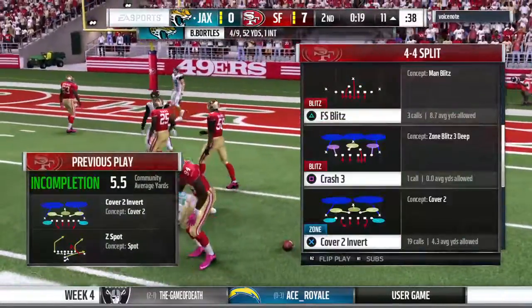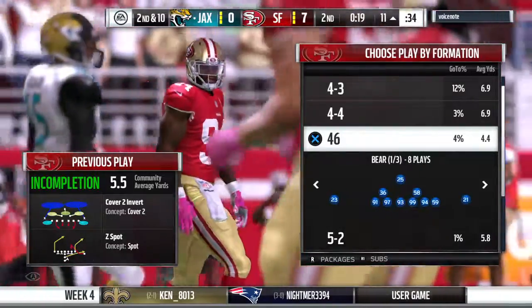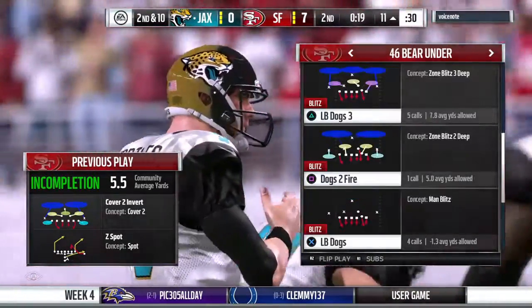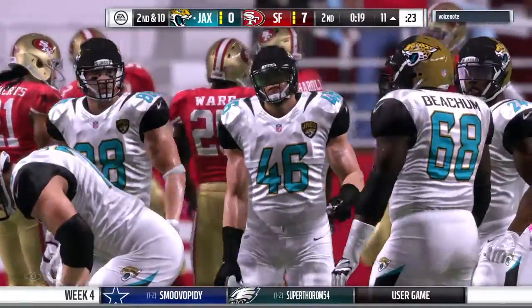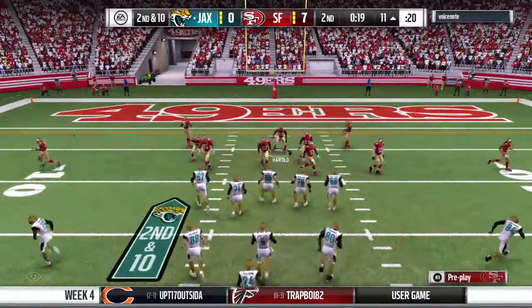Give the center a lot of credit because for the most part, he's got big defensive linemen over his face all game long that he's got to try and block and protect his quarterback and create space for his runner. In this case, he did a really nice job of communicating and executing. And some changes here as the D-line separates some.